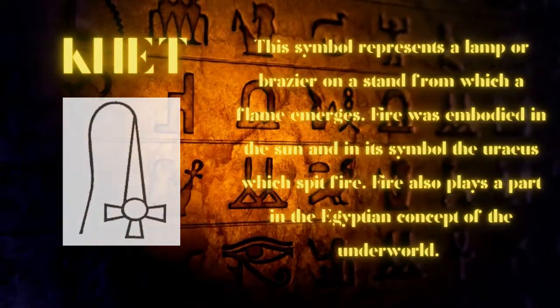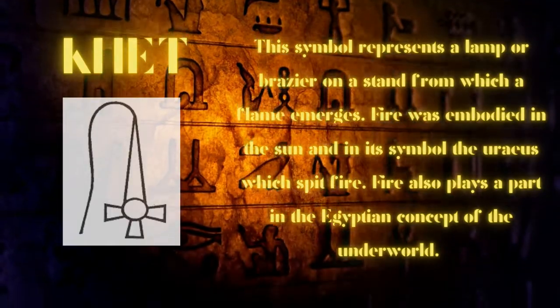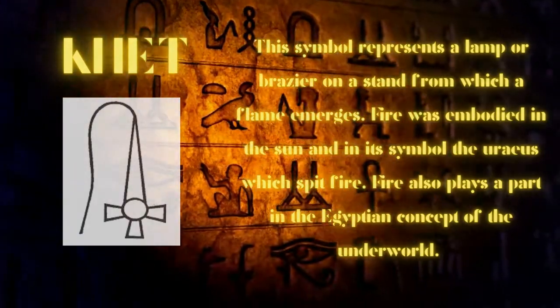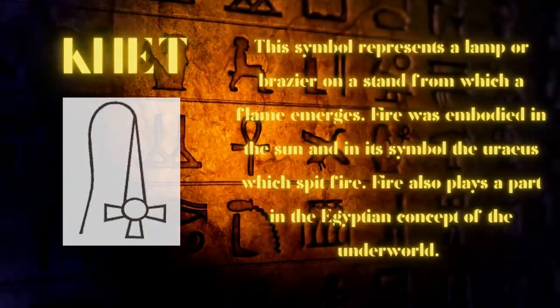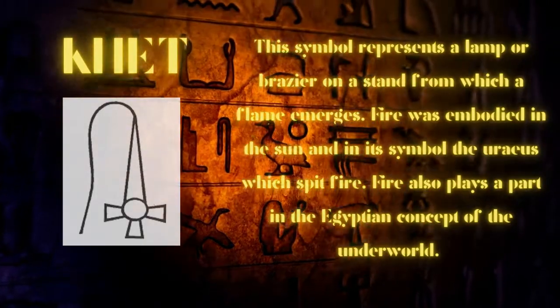Kant. This symbol represents a lamp or brazier on a stand from which a flame emerges. Fire was embodied in the sun and in its symbol the Uraeus, which spit fire. Fire also plays a part in the Egyptian concept of the underworld.